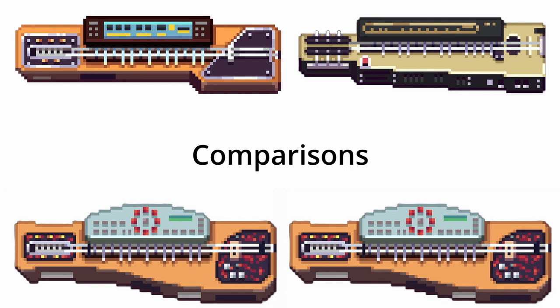So now let's do some comparisons. I want to start with some comparisons against basic acoustic Taishokotos, and then I want to work into comparisons both through the external speakers and recorded of the built-in songs and rhythms.